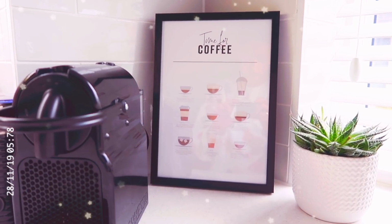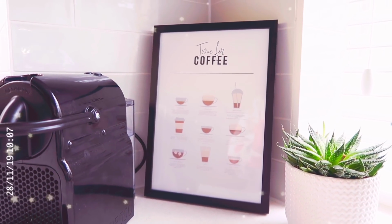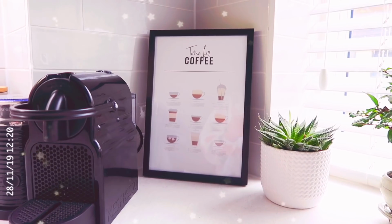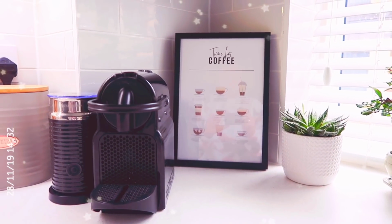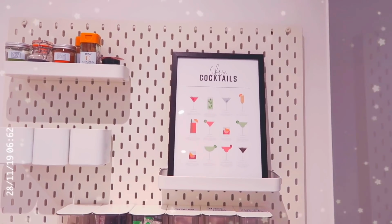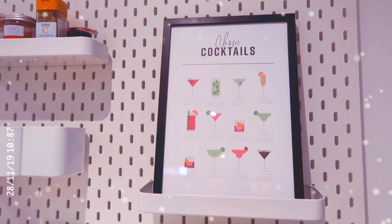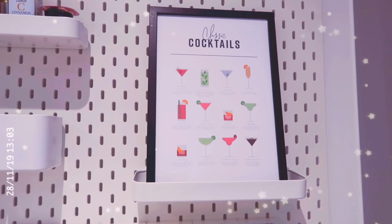And then I also picked up two drinks menus. So we have one by the coffee machine, which is obviously a little coffee menu, and I just love the idea of this. I think it's such a cute addition to that corner of the kitchen, and obviously it fits perfectly next to the coffee machine, so I'm really happy with that one. And then I also picked up a little cocktail menu. Again, I just love the illustrations on both of these prints. We've put this one in our little IKEA rack that we have on the wall down there, and yeah, I just really like the effect that they give off.